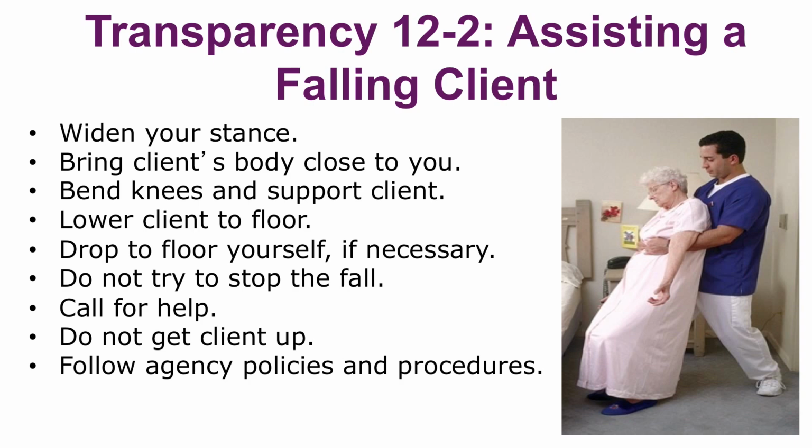If there is a fall, call for help. Never ever get a client up. Follow the agency policies and procedures.